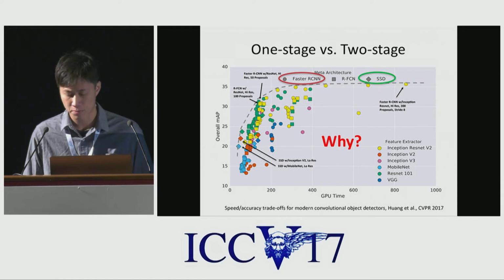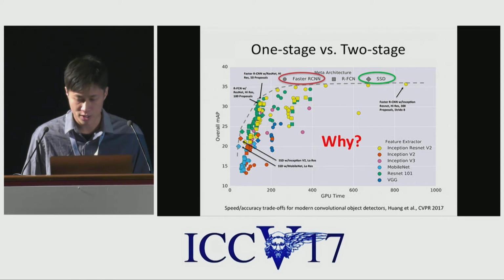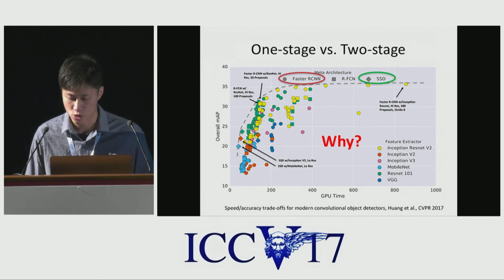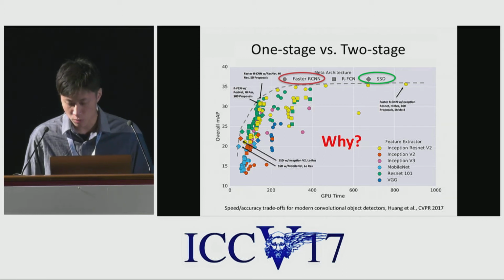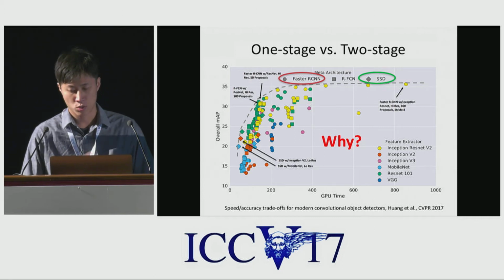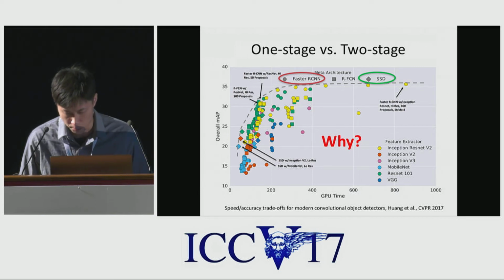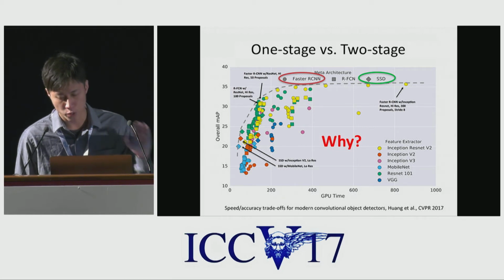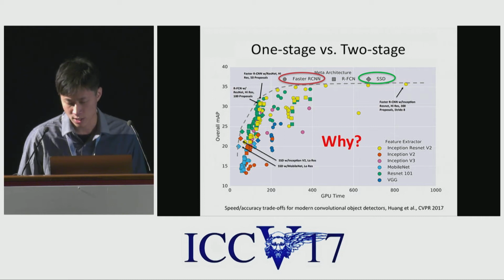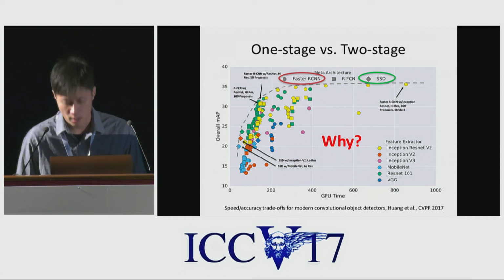In fact, at CVPR 2017, Huang et al. conducted a very extensive analysis of the speed and accuracy trade-off with multiple different object detection methods. It shows that the high accuracy region, which is on the top right of the figure, usually has models based on two-stage detectors, such as Faster RCNN. On the contrary, in the high-speed region, which is on the bottom left of the figure, there are models based on the SSD method.